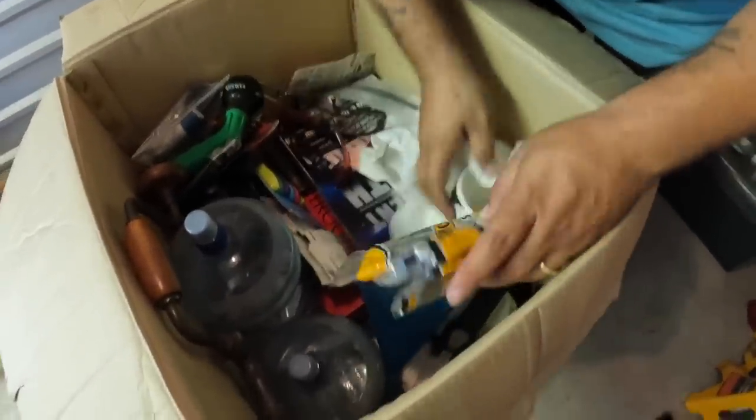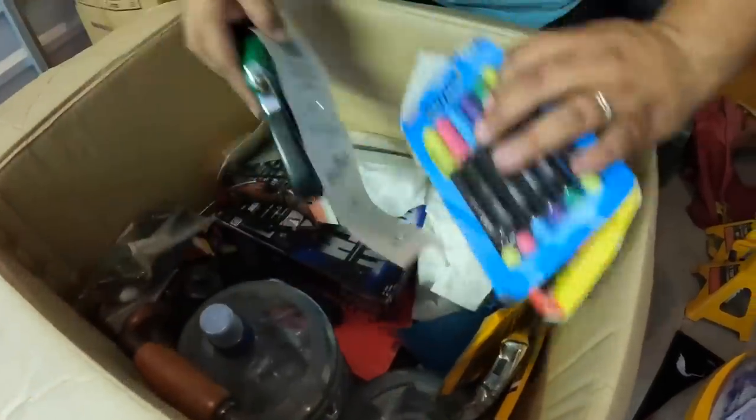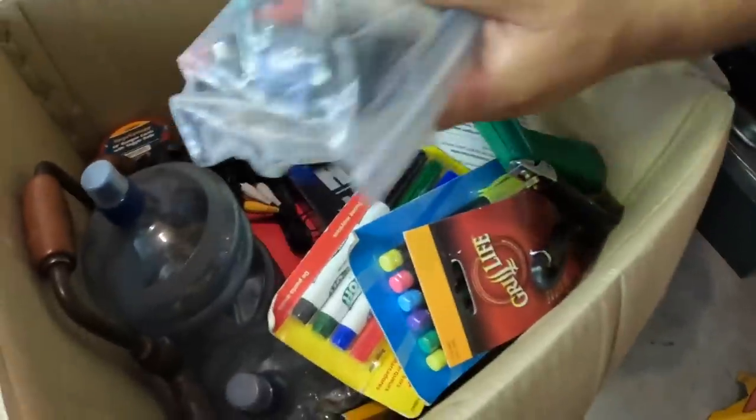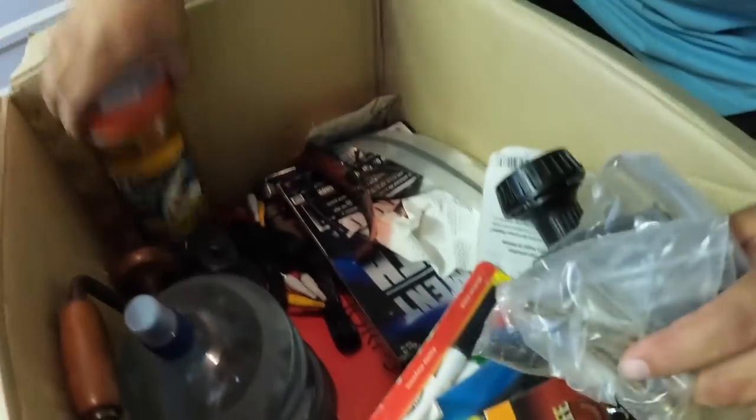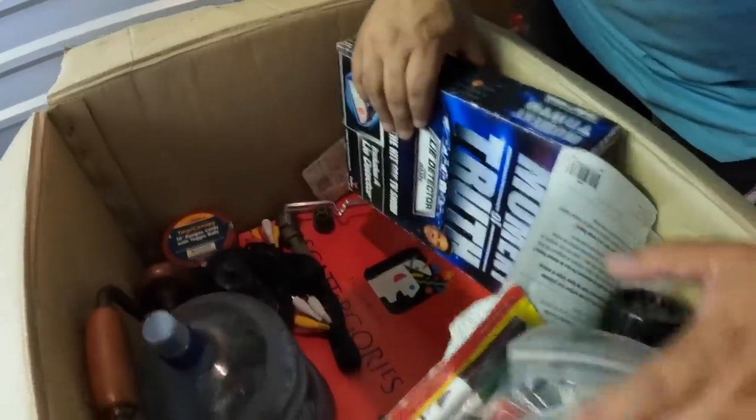Oh, man. Oh, there's games down here. These are actually pretty cool. Vicks. Some markers, pens. A little miscellaneous. A couple little Hot Wheels. Nothing too fancy. Water bottle.